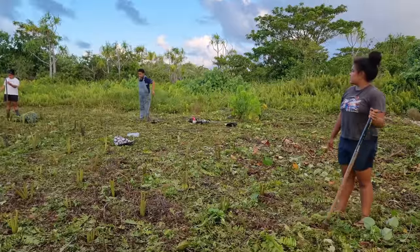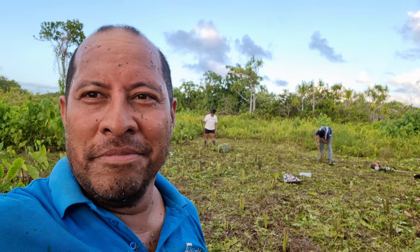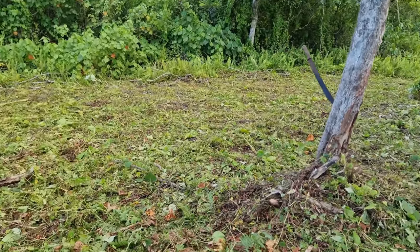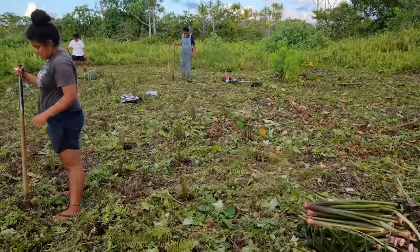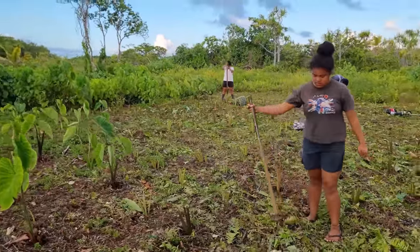Nearly finished. Yeah, look at my face. Nearly done. Oops, never mind. All those weeds on my face are from all this area here that I just cleared with the brush cutter. Yeah, that's the tool over there. So we've got enough area now to plant all our taros. Hopefully we'll get it all done before we go back home. But we'll see.